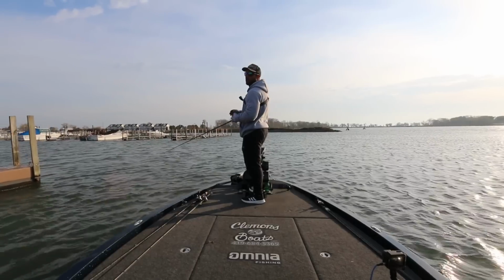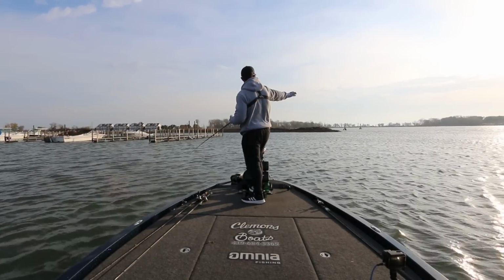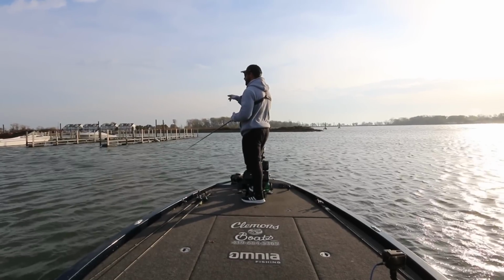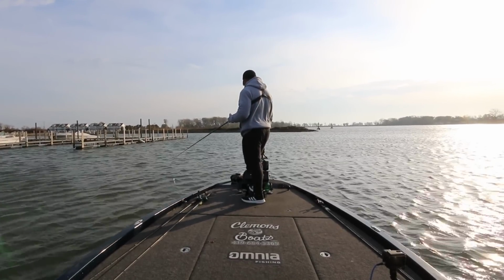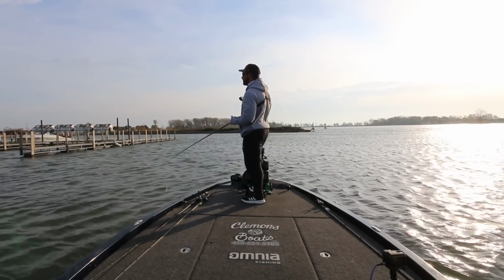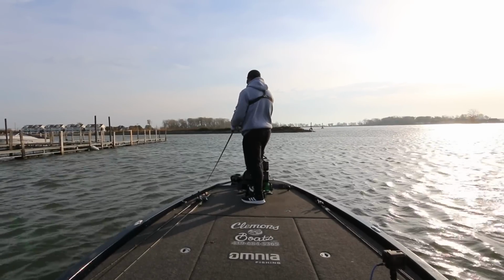So seeing another ball of bait up here towards the mouth. This is the mouth right up here. And so maybe I'm gonna check around some of these docks in this zone. There looks like some scattered grass, clumps of grass out here too. So just gonna fish a little bit of everything. It's pretty shallow water still, 4 foot.